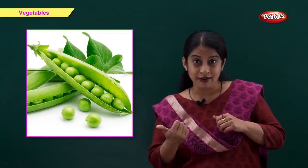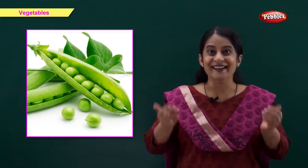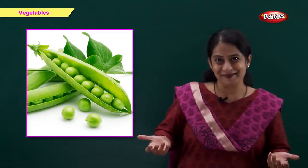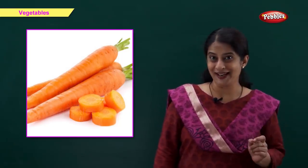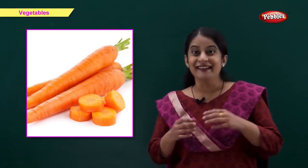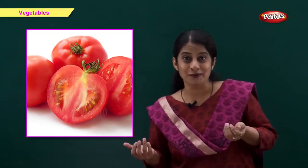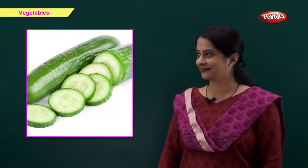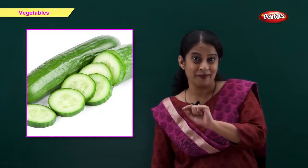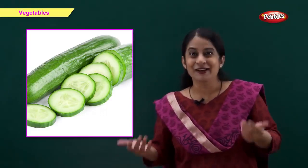Wow! This vegetable looks like small green balls. What are these? Right! Peas. Which vegetable is this? It's good for your health. Right! Carrot. Which is this vegetable? We use it for making soup. Right. Tomato. Now who will name this vegetable for me? We make salads with this vegetable. Right. Cucumber.